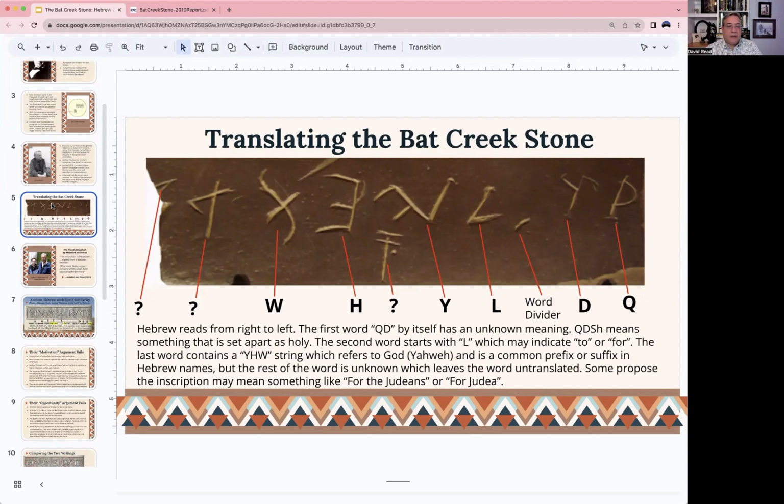And looking at the stone, Hebrew reads from right to left. I will note I'm not a Hebrew scholar. I've just learned enough for the purposes involved here and in some of the other research that I've done. But anyway, Hebrew reads from right to left.